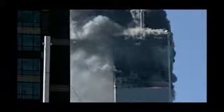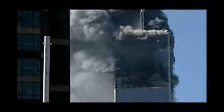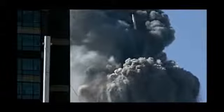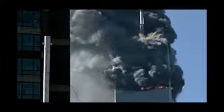NIST, the National Institute of Standards and Technology, assumes that the falling section of the North Tower acted as a pile driver to destroy the core structure of the lower section of the building. However, the observation that the top section accelerated constantly downward contradicts this claim. The clear implication of the physics is that the falling section of the building is not actually crushing the lower section. It is falling into the rubble as the lower section of the building is being destroyed by other forces.